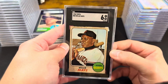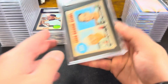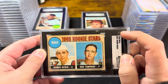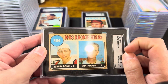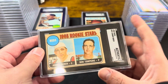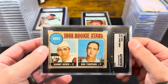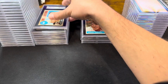Got a Mays here, got a 6, 68 Topps Mays, got a 6. It's a good card. Oh, another min size not mint on the 68. Now this one does have paper loss, so I would have expected probably authentic anyways. I just wanted to get encased. But it could be because that corner's missing paper that they gave it the min size. Because it looks good otherwise. I mean, it's pretty well centered. I guess it's a little off. It's not well centered. But authentic on that one.